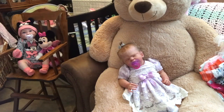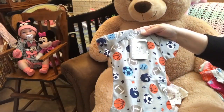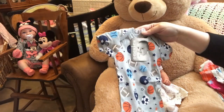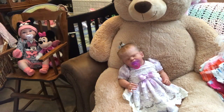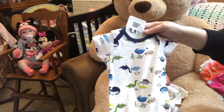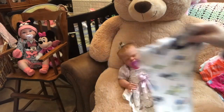Next, picked up some onesies. Got this little boy's onesie for Noah. It's gray with footballs and baseballs, soccer balls, football helmets, basketballs. Really sweet. Also for Noah, this is a mess here. I picked up this onesie, white with little blue, brown, gray dinosaurs on it, and green. Cute.